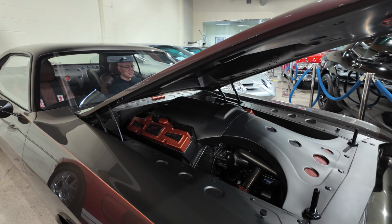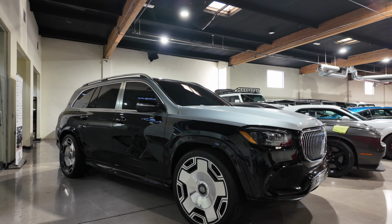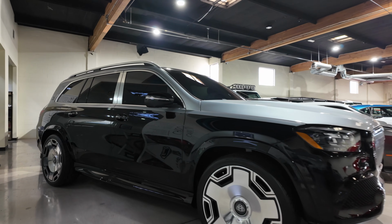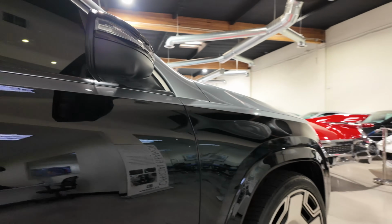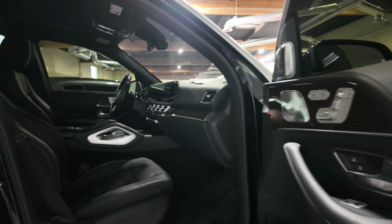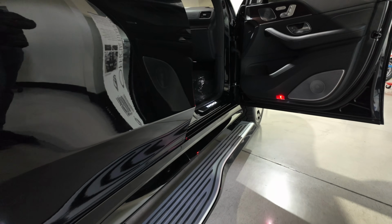Wow, that's so noisy. If you guys want another Kylie special, here's a Maybach. Does this have any crazy custom interior? Just the wheels. They painted the car two-tone, so it's not. It's vanilla, baby. That is the most massive step board in the industry. Side blade.